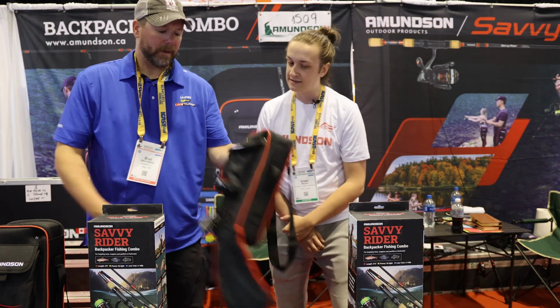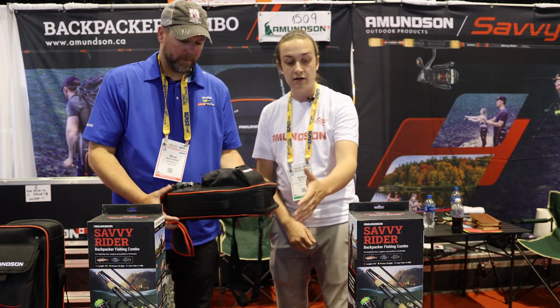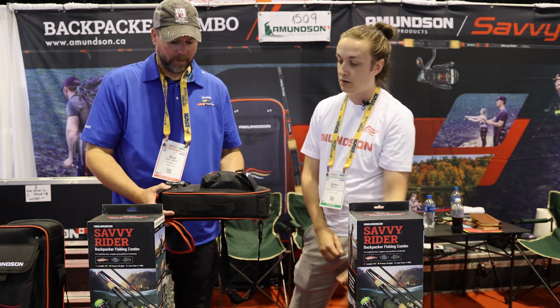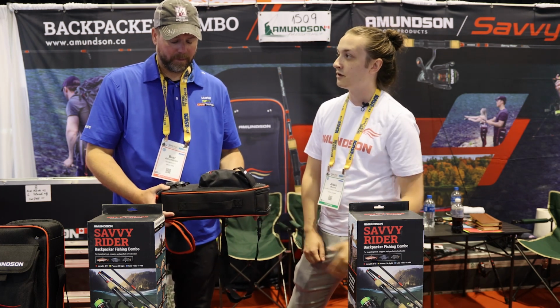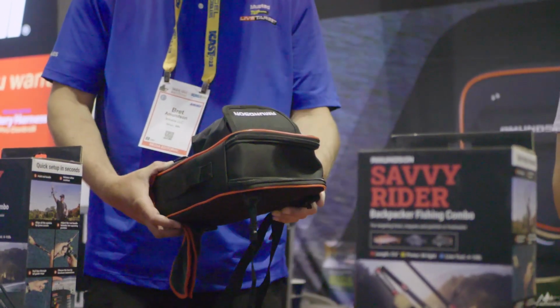That's this right here? Exactly. Everything fits inside of that case. Comes with the rod, reel, line, lures, a multi-tool, and a towel. All fits inside of this nice case that can go in your carry-on luggage. You can put a rod in here, a rod and reel in here. You absolutely can. That would be this guy right here.